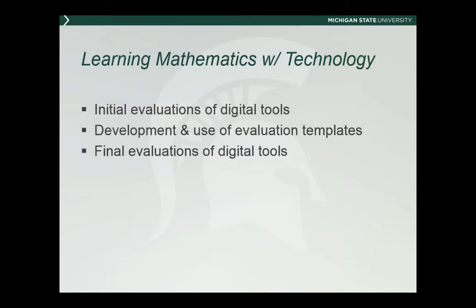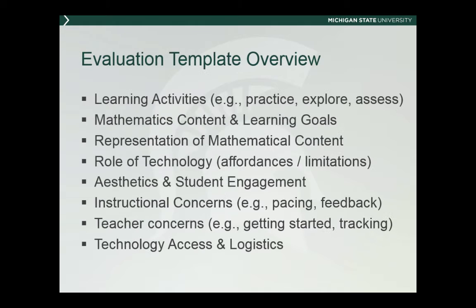And then we had them do a final evaluation of digital tools, and then I did interviews with about half of the class after the end of the semester and kind of dug into some of the ideas we had talked about throughout the semester. And so that's what this is going to be based on.